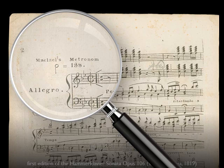Now, it says here in the score 138 half notes in a minute. What does that mean concretely? That is easily illustrated, for the modern computer has no difficulty playing a piece of music at a mathematically precise tempo, any tempo. Here is the beginning of the sonata at the speed Beethoven seems to have called for.